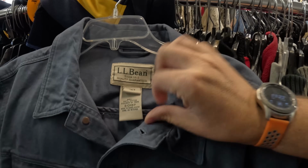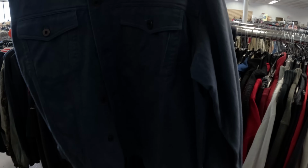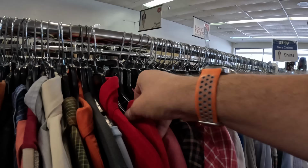LL Bean heavy coat. I don't really want to take the time to research it like I probably should. Only $5.99. It's like a heavy cotton shirt or coat, whatever you want to call it. I think it'd be worth it.